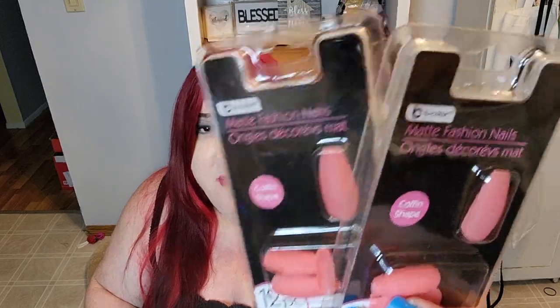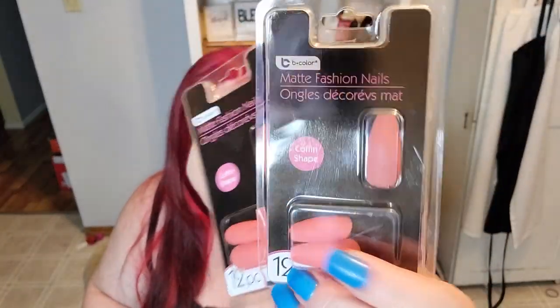I got some nails. These are Dollar Tree nails, and I found these ones. These are by B Color, which is kind of a new Dollar Tree brand that's been coming around, and I thought these were a really pretty color. They're like a matte pink. They're pretty long, so I will probably trim them down because I don't like my nails super long, but these are the coffin shape and there's 12 of them in here.